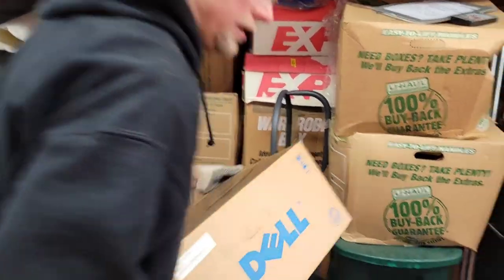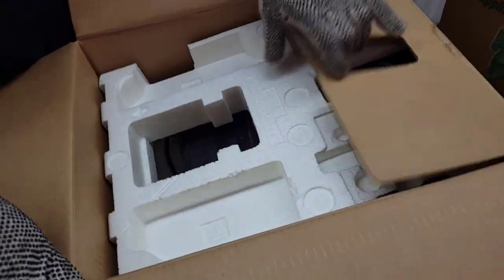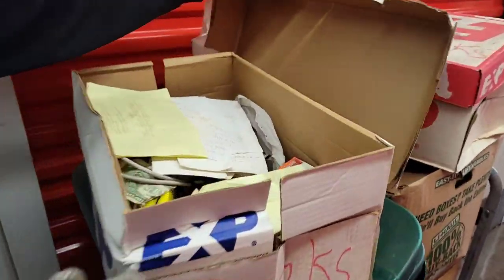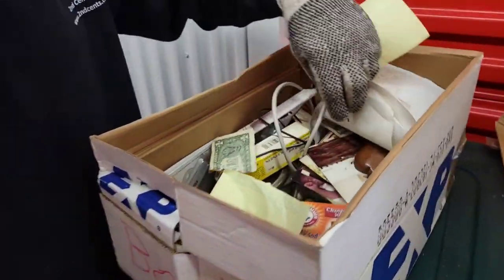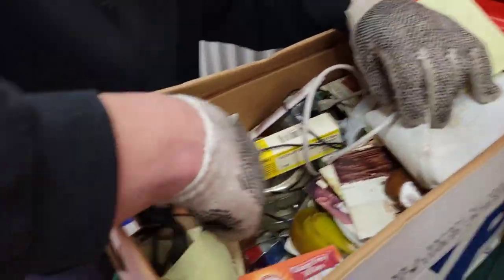It says computer. And, ooh, something's in there. Looks like it's a monitor. It's a monitor. A Dell monitor in the box. Okay. Looks like books. Ooh, money! Part of a dollar. Sunglasses.